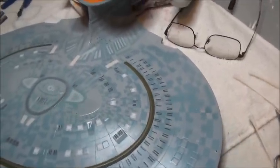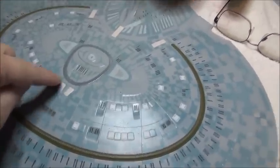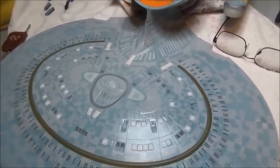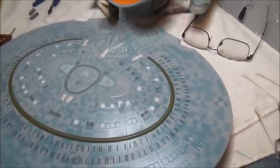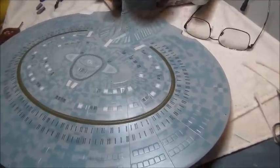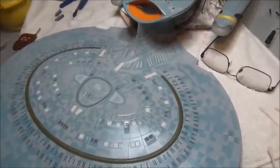Kudos to the production on these. I'm not really wild about the color of the transport emitter strips, but you go back and look at the pictures and they're pretty dead on. So what are you going to do about it? But these guys, it's going to take forever if I do them one by one. So you've got to mass produce them. You've got to do them in a gang.